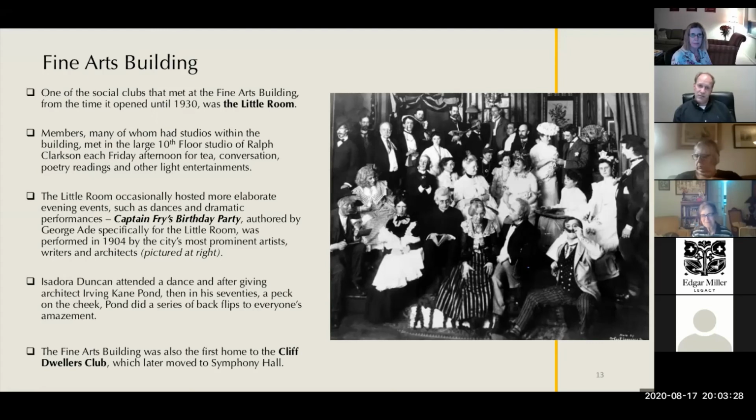And very interesting man, wrote a wonderful autobiography that wasn't published until the 2000s. It was in his papers, and it's a delightful, very lengthy autobiography that's very, very honest and gives a scathing portrait of some of the people that he might not have published had he been able to filter it before it was published. The Cliff Dwellers, another prominent social group club, was founded in that building, and it subsequently later moved to the top of the Symphony Hall. Next slide.